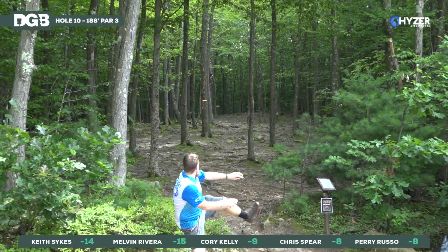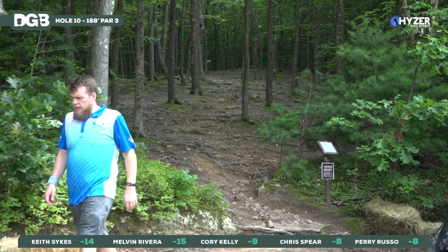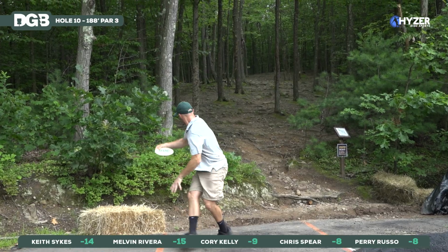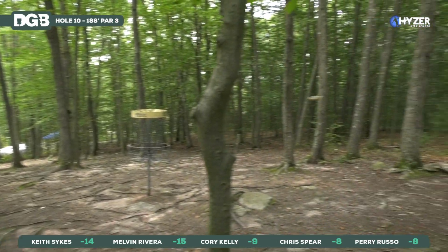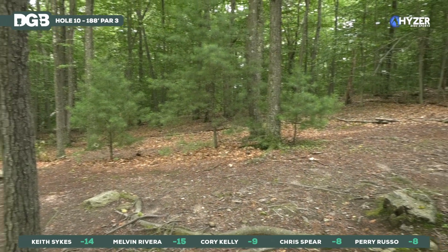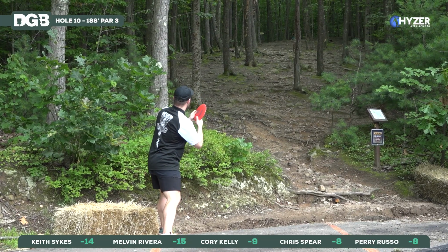Here's Chris looking to throw. This is Comet, I believe. Maybe making that correction from the front. Down. Yeah, that's tough. This is a Justice out of Perry here, and this just gets a little too speedy. Wow. Such power. Lucky to hit that tree and slow down. That was zipping by. Never had that problem.